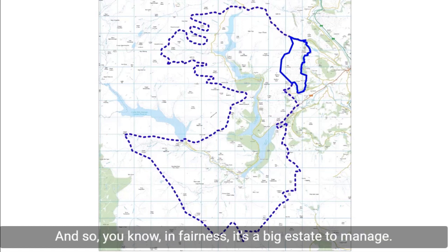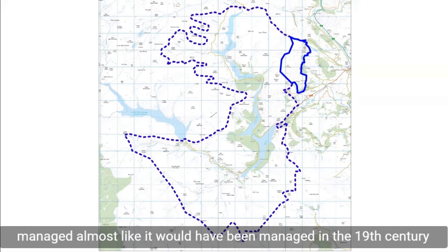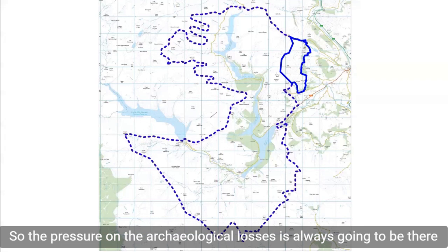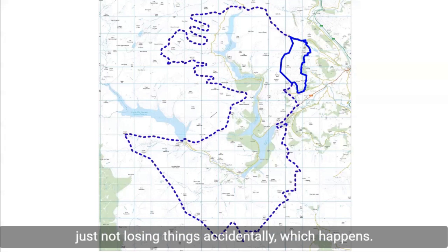And in fairness, it's a big estate to manage. It's a very rare thing in this modern age to see an estate managed almost like it would have been managed in the 19th century, with tenant farmers and remote upland farms. It's a bit of a curious thing. So the pressure on the archaeological loss is always going to be there. But we can only do our best and give them the best chance they can of not losing things accidentally, which happens.